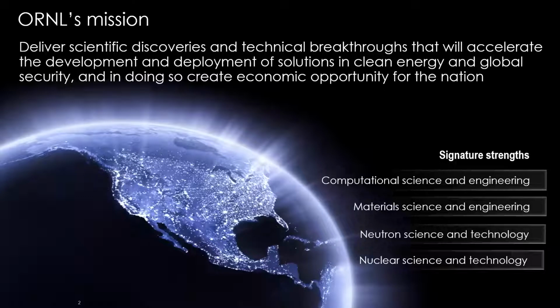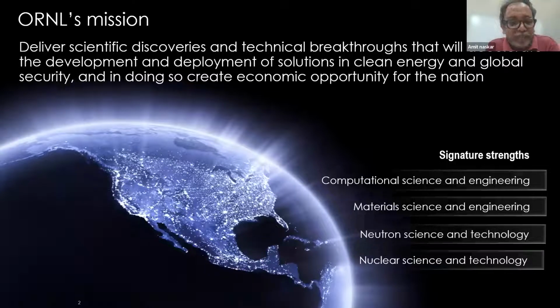Okay. So as Ranjan mentioned, I think the US Department of Energy has 13 national labs. We are one of them. And the US Department of Energy has different offices. We are one of the Office of Science laboratories. There are laboratories for nuclear energy as well as for energy efficiency and renewable energy. NREL is one of them, in Colorado.